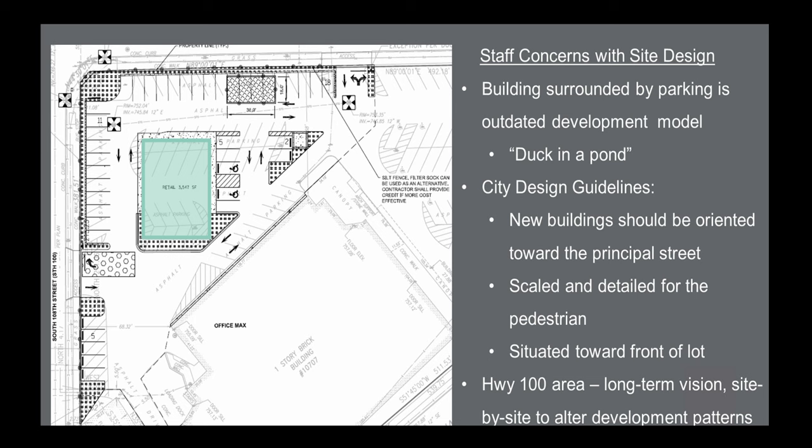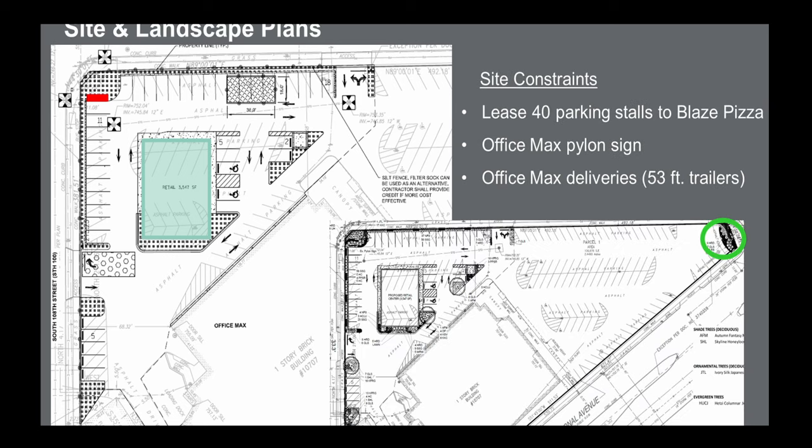As far as the EIFS, the design we have presented here is a prototypical design that Aspen has spent 10 years developing. We represent Aspen Dental throughout the country. Excel does about 150 locations per year. We have hundreds of these locations all over the country. They've intentionally used the EIFS because it is a practical material up high. It allows us to get some great detail into the facade. It also allows long-term longevity to the material as long as it's up high enough.